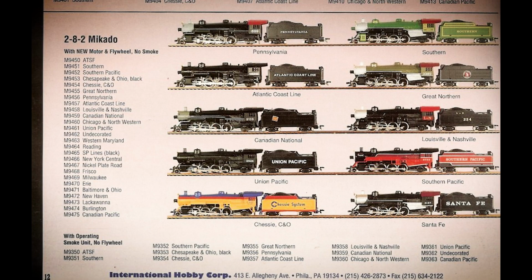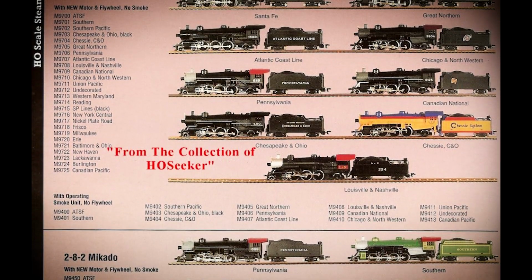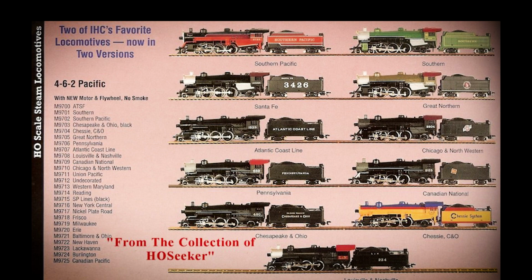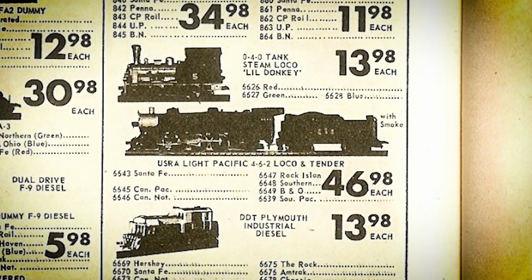The same boiler shell was also used for a 282 Mikado, and both that and the Pacific appear in IHC's 1993 catalog. They didn't even bother changing the road numbers. However, from what I've seen, the Pacific version has been around a lot longer. I found it in a 1981 Model Power catalog, and another listing for the Model Power version in an AHC catalog from the same year.